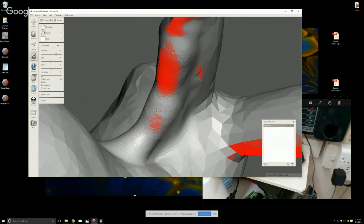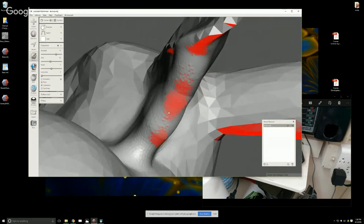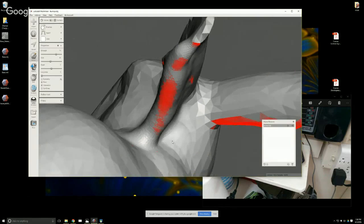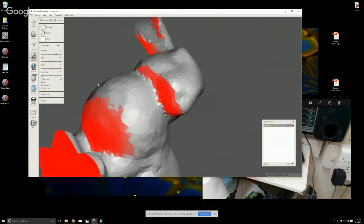But as I create more volume underneath here, the need is going away. And because these are going in and out of existence, it means it's only very marginally needing support structures. It doesn't look much like a bunny anymore, but you can use this really, really effectively.